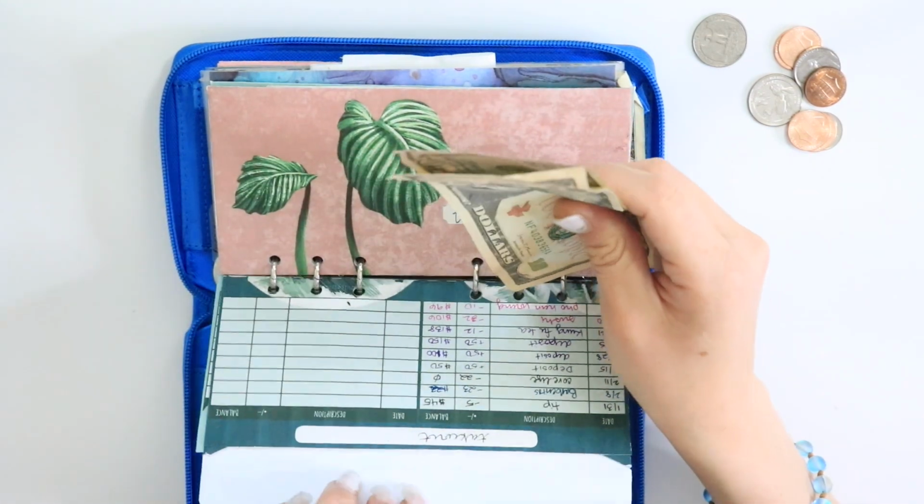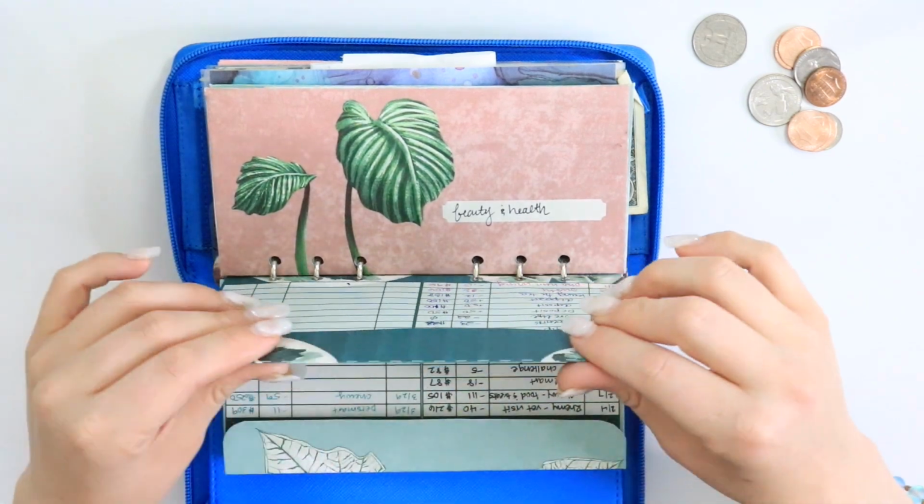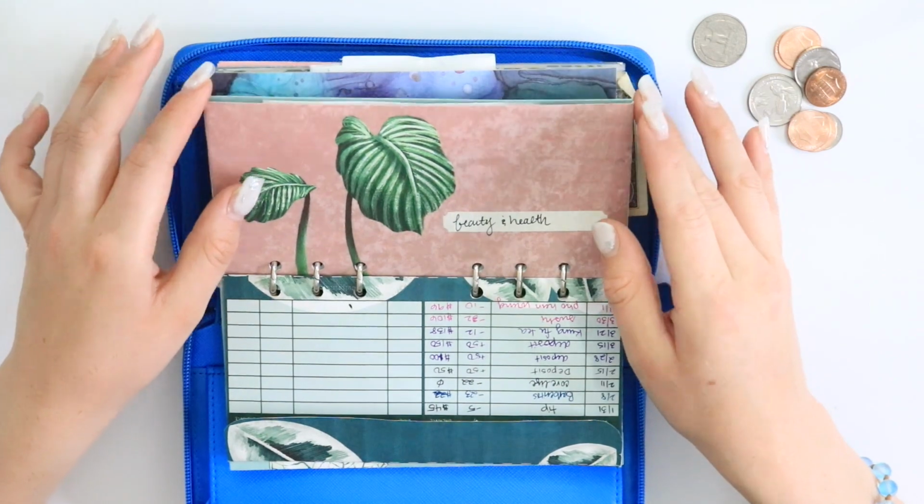I'm really kind of feeling some Asian food tonight, like some pho. Oh my god, I love that soup. But yeah, $60 in our takeout fund.